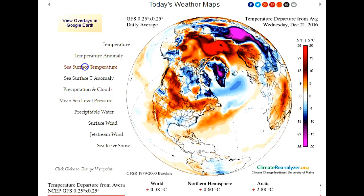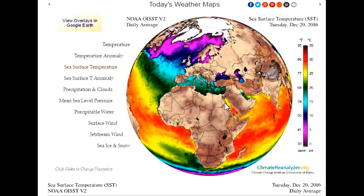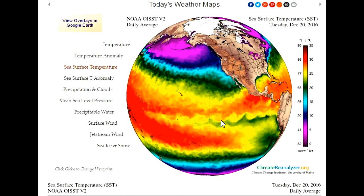All right, what about sea surface temperatures? Let's take a look at that. Pretty cold stuff, as you can see, in the Pacific right now. Less than 50 degrees to be expected. Great Lakes, pretty warm though. And you can see the Gulf Stream interacting here and so forth. Very warm. Indonesia, western side of the Pacific, very, very warm. Eastern Pacific, you can see the La Nina here. Colder than normal sea surface temperatures in the subtropics.